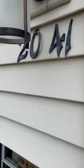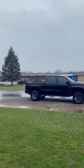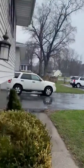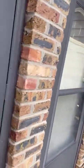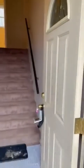It just says 2041 Union. It's Lake Station. What I want you to see is it's right across the street from Virgil Bailey Elementary. This is a two bedroom, one bath, duplex unit.